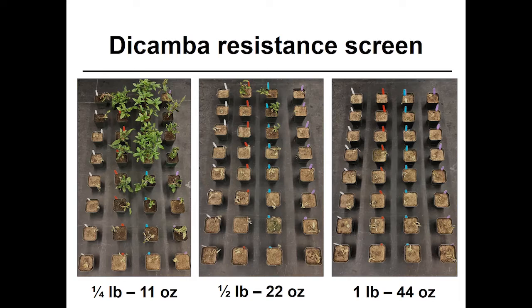We tested 3 different populations that were suspected for resistance to dicamba. The first row here on the left is a population that we knew was susceptible to dicamba. And the other 3 populations were the 3 candidates for resistance. And as you can see, in all those 3 populations, about 5 to 6 plants out of 8 survived a quarter-pound rate of dicamba, which is not the highest rate, but it used to be the rate that we used 10 years ago, and it used to be sufficient to control waterhemp back then.